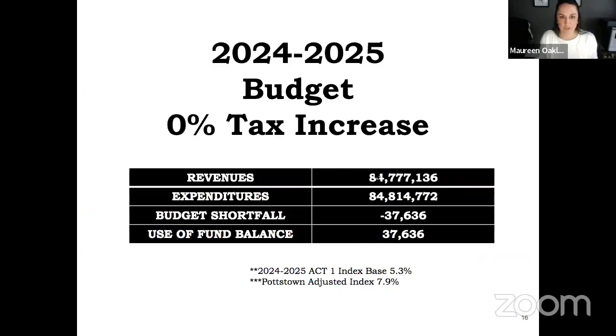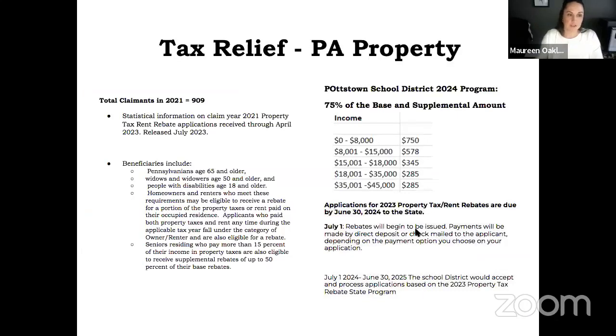So again, just to recap, our 0% tax increase, where our revenues and our expenditures are, and we would use the fund balance to fund the shortfall. And then I'm going to go back to the tax relief because these were the outstanding items that I wanted to discuss with the board tonight as far as issuing a resolution if we decide we want to piggyback off the state program. And again, this is just some information.